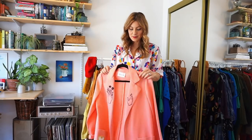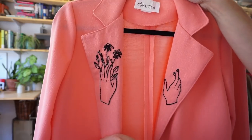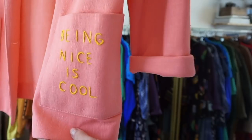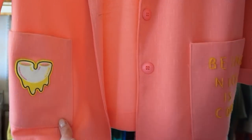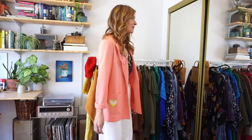Okay, so this is a fun piece. This is actually my grandmother's blazer, and I decided to start an embroidery project on it, and I didn't get super far with everything that I wanted to do on it. I wanted it to be much more full of embroidery, but yeah, this is a really fun piece. I just don't get around to wearing it too often because, like I said, the color is a pinky salmon color, and I don't really wear that color a whole lot.